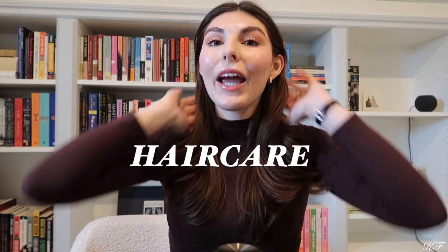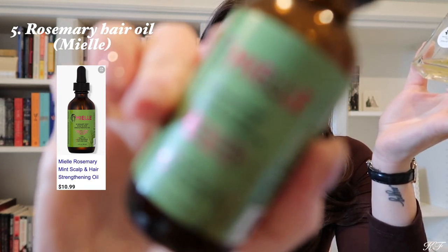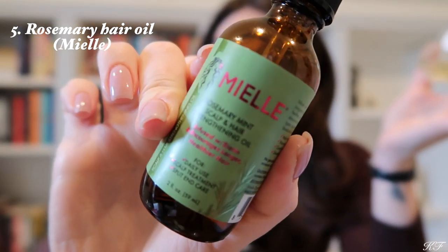Next, hair care. The two things that I love the most in terms of hair care last year is putting rosemary oil in my scalp as a leave-in treatment. I really like this Miel one because it's very affordable. I can get it off Amazon. I think it's like 10 bucks. I've gone through multiple of these bottles and I drench my scalp in them. I massage my scalp and then I leave it in overnight or for three hours, couple hours, something like that. And I think it's made a huge difference in the baby hair growth of my hair and making sure it falls out less, because I really struggle from that.